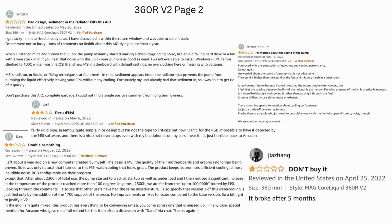Next, Cyril. Okay, ooh. That was in French, I believe. The 360 V2, fairly rigid pipe, assembly quite simple, nice design, but not the type to criticize. But now I can't. For the RGB, impossible to have it detected by the MSI software. And there is a hiss that never stops, even with my headphones on my ears. It's just horrible. So that review is saying that it is obnoxiously loud. So there's definitely a problem with it, and that's the V2 360R.